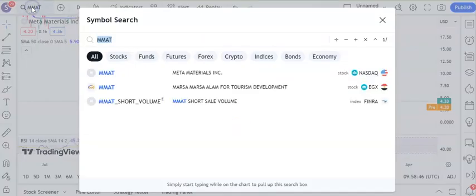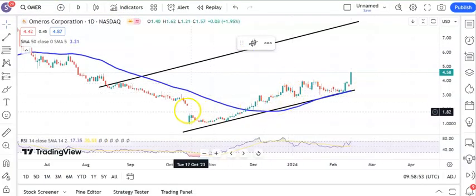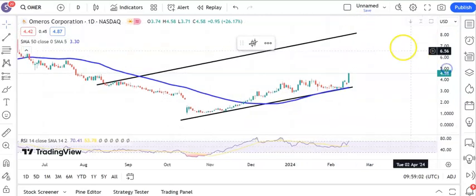Finishing off with this contender, which is Omeros, and here the pattern is of a rising trend channel gap close as well, so it's a bear trap reversal, and at the top of that rising trend channel from back in August, currently heading towards the $8 mark.